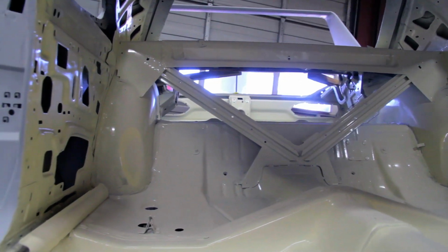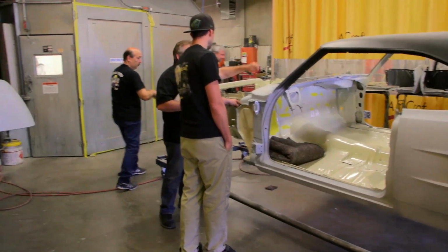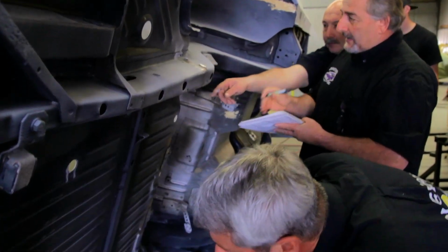So I want you to look at frame rails, floorboards, inner and outer aprons, upper and lower deck filler panels, inside the roof, cowl panel, inner cowl panel, firewall, outer deck extensions, rear body panel, rear valances, everything. I got a spot. That's Darren's forte, finding something wrong with something, that's what he does. That's his milieu, if you will.